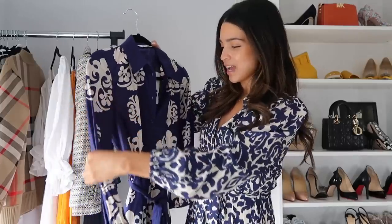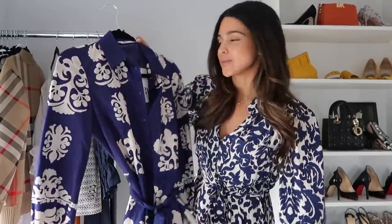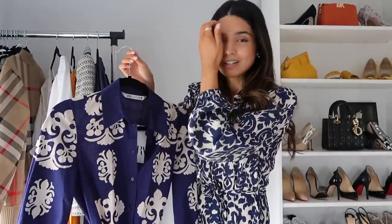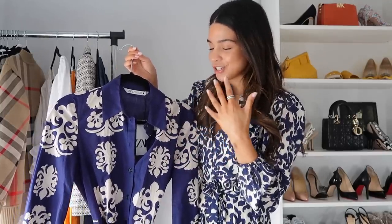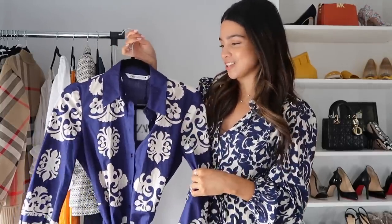It feels so summery to me. And again, this material feels so lovely, so light and airy for summer. I got an extra small in this one. And I'm so excited to style this one up for you because it's the perfect little summer dress. And again, just by changing the accessories, you can totally change the way that this looks. So I'm very excited to show you this. Let me show you how I would style those pieces.